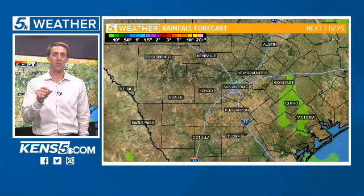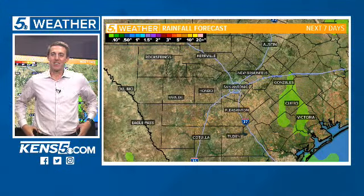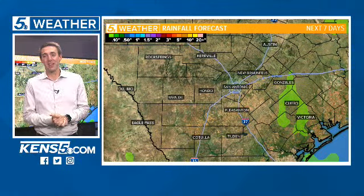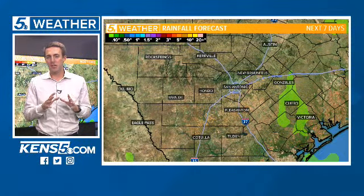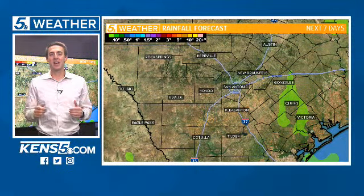Here's a look at that rainfall forecast. That's why I wanted to bump ahead a little bit there before I answer that question fully. The answer is no rain over the next 7 days, really, guys. We're expecting maybe about a trace closer on towards Cuero, Gonzales, Victoria, but it is going to be very dry the next 7 days.